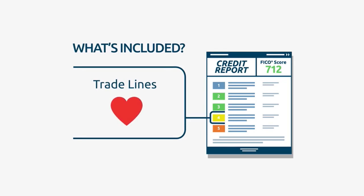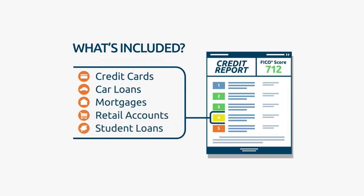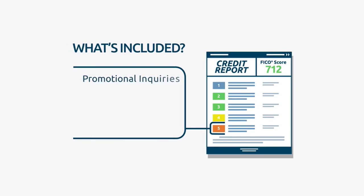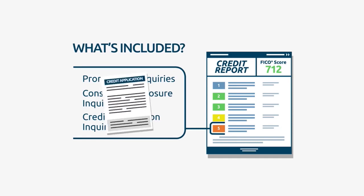Information called trade lines form the heart of the report. That's information about your various credit accounts, such as when they were opened, the loan amount, and your current balance and payment history. Creditors typically report this information on a monthly basis. Finally, whenever someone accesses your credit file, an inquiry is reported. There are many types of inquiries, but the FICO scores only consider inquiries resulting from a credit application.